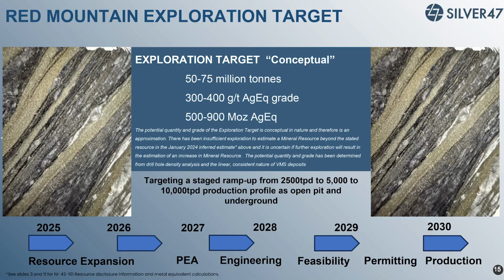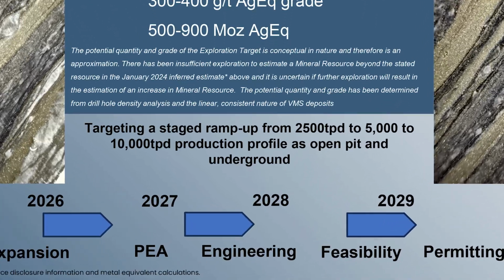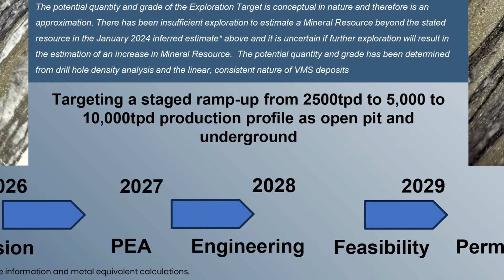In terms of development, current plans call for expanded exploration in both 2025 and 2026, leading to a preliminary economic assessment that is to be published in 2027, ahead of production estimated for 2030. Silver 47 is currently targeting a staged ramp-up that would ultimately result in a 10,000 ton per day operation that would operate both open pit and underground mines. In other words, Silver 47 is aiming for district-scale potential here, and they have a plan on how they'll get there, which is more than most junior explorers can claim.